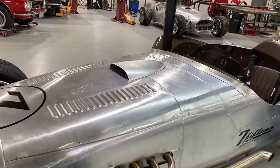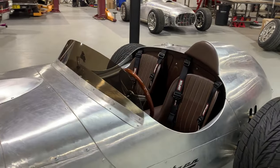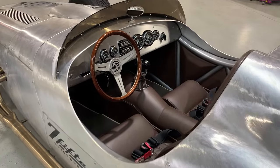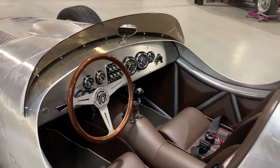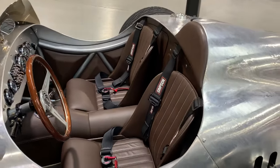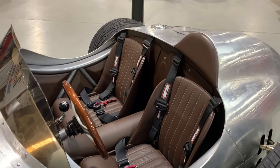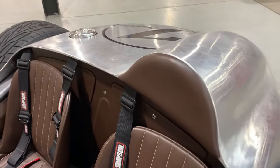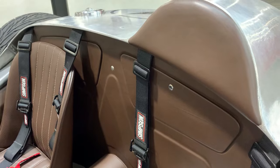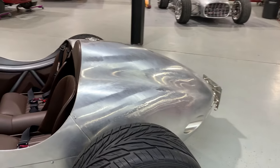Our hood scoop here delivers fresh air to the cockpit, which can be manually turned on and off from inside. As we move on to the interior, we have a Nardi steering wheel, Stuart Warner gauges, Simpson racing harnesses, Wilwood pedals, and our espresso brown Douglas leather upholstery. One unique feature of this car is that both of the seats tilt forward. We have two storage compartments behind the seats in the rear clamshell. There's an ATL fuel cell out back.